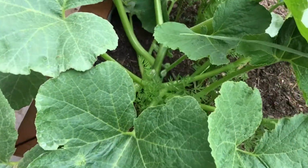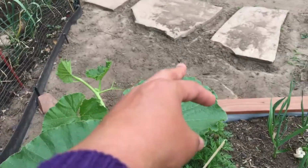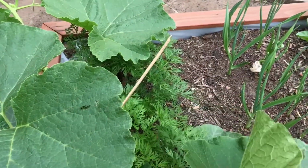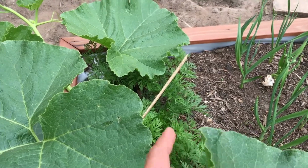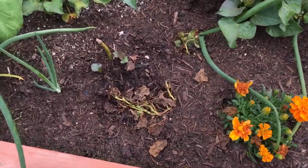This is really big. This is squash, and I'm hoping na magkatay bitaw siya diha. Wala pa siya buwag. And these are all the carrots. And I have this one, this other raised bed.